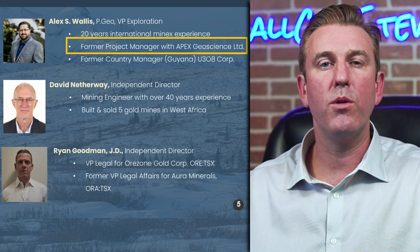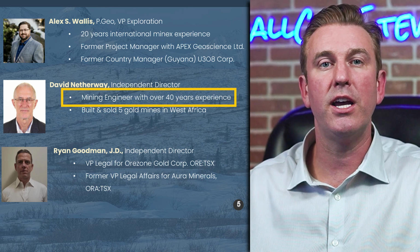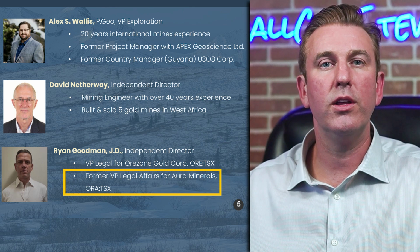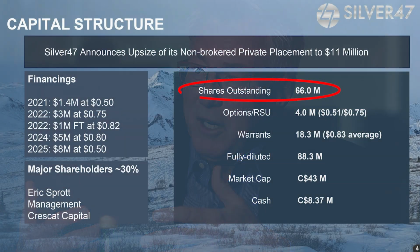Notable names on the firm's board, meanwhile, include David Netherway, who has been responsible for constructing 5 separate mines across Africa and has 4 decades of experience under his belt, and Ryan Goodman, who is formerly of producer Aura Metals and is currently the VP of Legal for Orezone Gold. The leadership team has been strong enough to entice 2 major investors to place their money alongside management into the venture, with both Crescat Capital and mining legend Eric Sprott owning a stake in the company. Combined with management, they collectively own about a third of the 66 million shares outstanding in Silver 47. We should also add here that those positions, by all accounts, appear to have been well paid for.